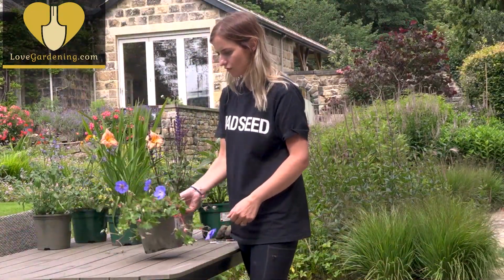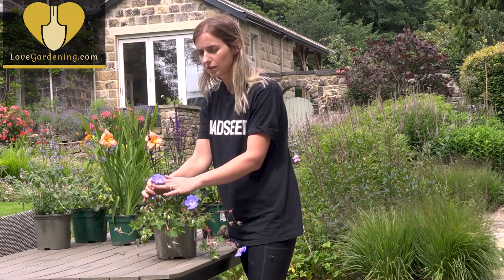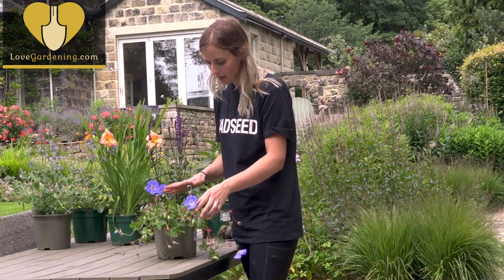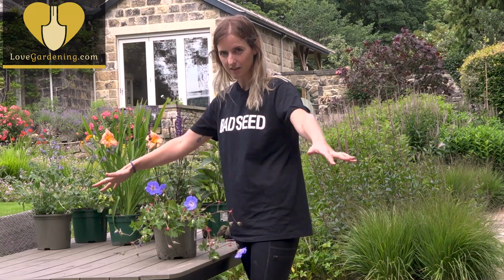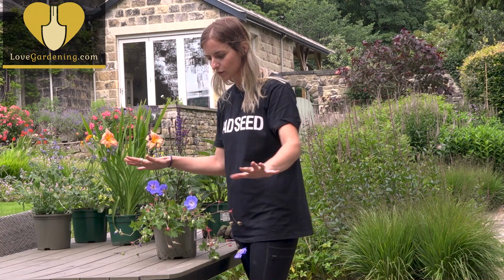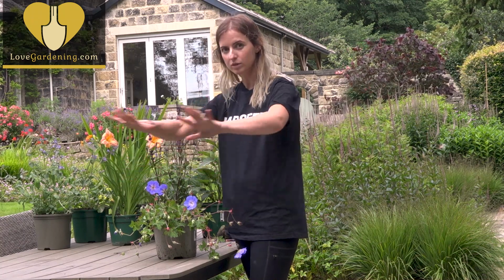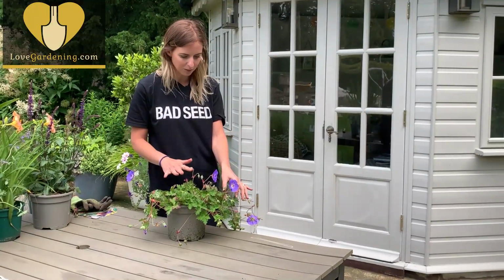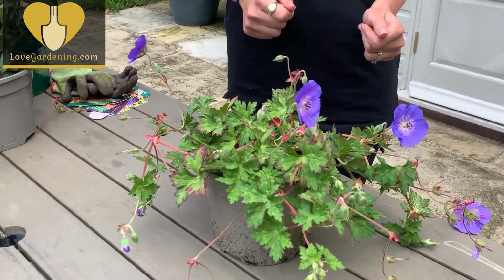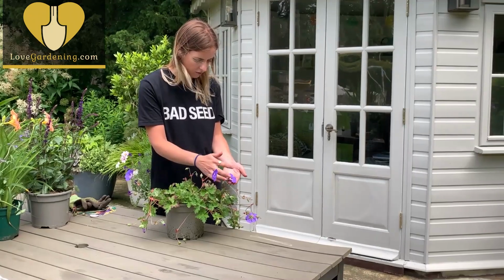Now this is Geranium Rozanne, and it's a lovely plant. I've got lots of it in my garden because it's just so damn reliable. It will cover up to 1 metre square, so that's a big plant. It gives you lots of great ground cover, so where this grows, no weeds will come up once it's fully established and mature, so it's a really good plant for ground cover. It also has these amazing blue flowers, like little cup and saucer if you like.